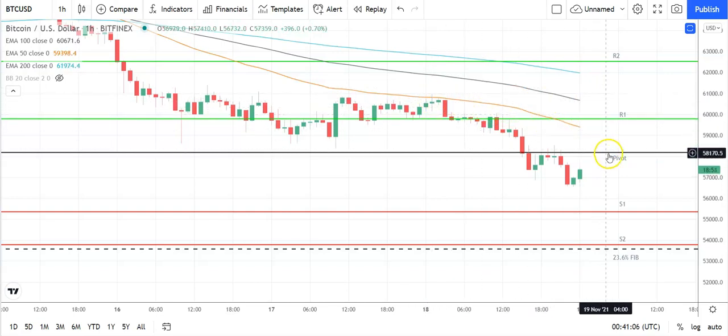So key through the early part of the day would be to move through the pivot at 58,154 and break back through to 59s to bring resistance levels into play. Failure to do that, and support levels will be in play.